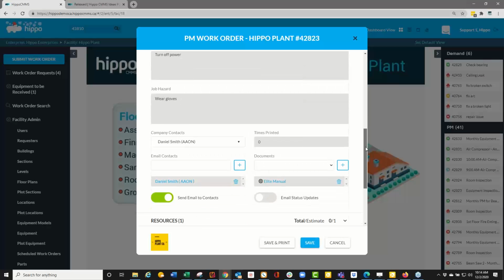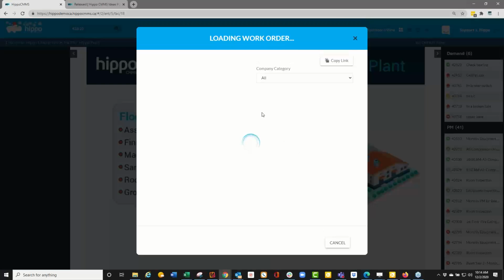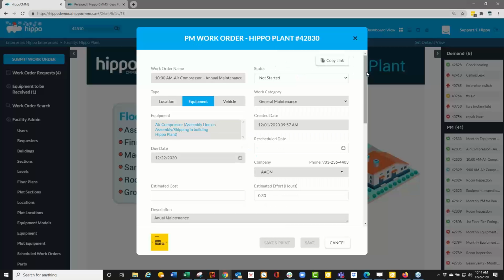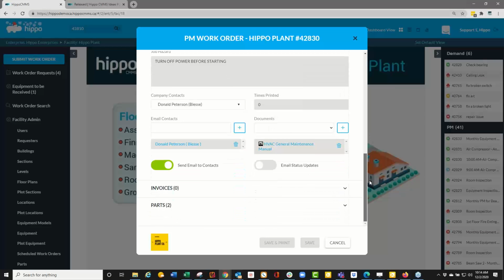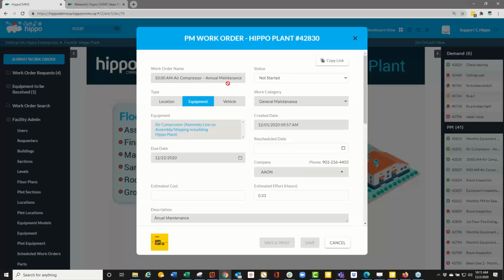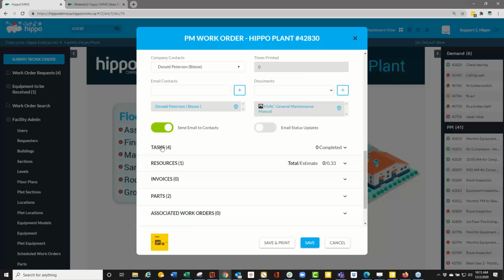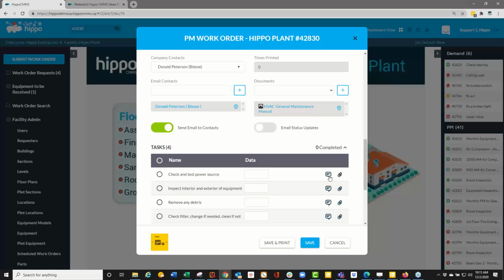So on the bottom of a work order, if you do have a task list, oh, pardon me, I opened up the wrong ticket here. Let's say you open up a work order, usually with preventative maintenance, there's a lot of tasks or checklists associated. So towards the bottom of that ticket, if there is a task list, we've also introduced the features to add comments to each task or an attachment.